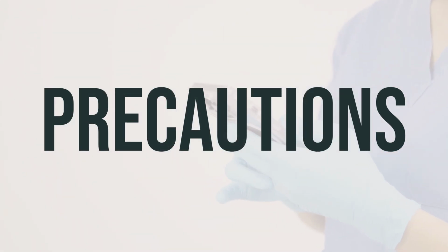If you or your child are allergic to vitamin D or other vitamin D products, or have any other allergies, it's important to talk to your doctor or pharmacist before using kids' vitamin D3. This product may contain inactive ingredients that can cause allergic reactions, so it's essential to discuss this with your pharmacist.